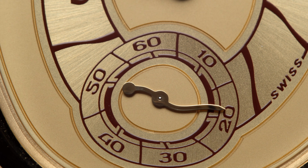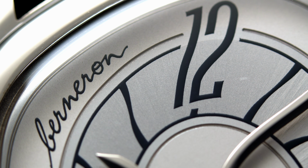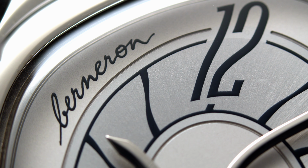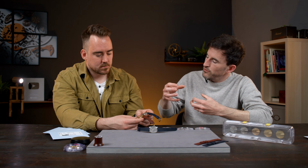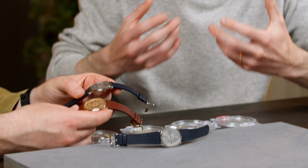We make 24 pieces per year, 12 in each metal, during 10 years. So that's the A series, so 240 watches in total. And in 2033 will come the B series, which will be an evolution. It won't be the same watch, but it will be an evolution because I like to believe that, for example, 50 years down the line, it will be important that the first piece still relates to the next variations to have some form of continuity.